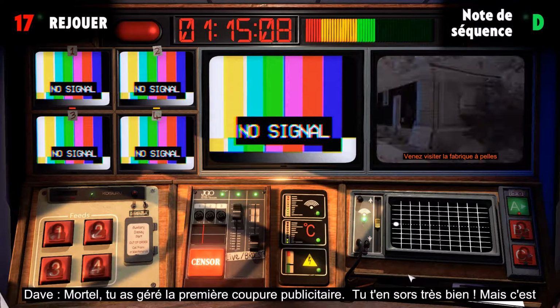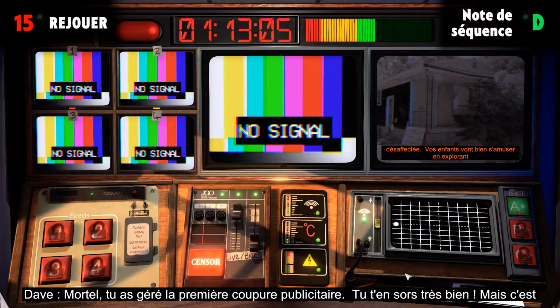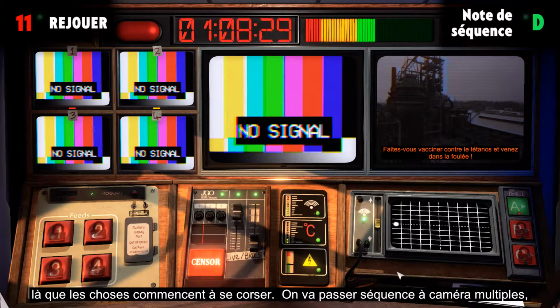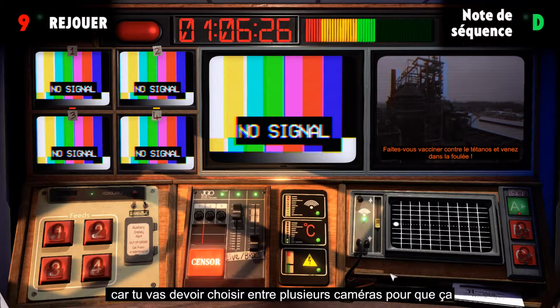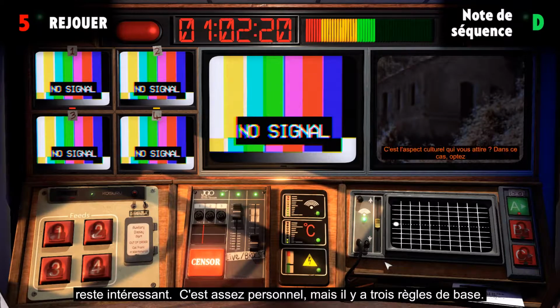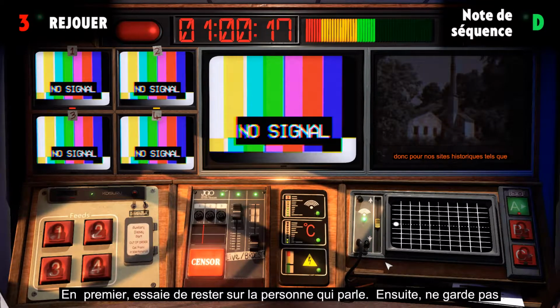Wicked, we've made it to the first ad break. You're doing great, mate. But this is where it starts getting a bit trickier. This next sequence is what we call a multicam sequence, because you're going to be cutting between multiple cameras to keep things interesting. A lot of it's down to personal taste, but here's 3 good rules of thumb.